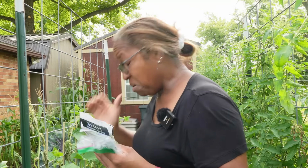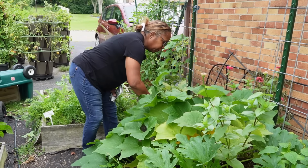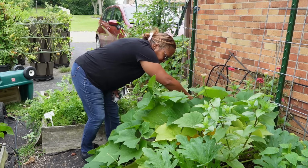So if they don't come up, or if they go straight to seed, you know, I've lost, what, a couple hundred seeds out of 5,000. What do I have to lose trying to use this space to grow something that I know my family will enjoy? Y'all, look at this. Doesn't this squash look good? Oh my goodness, I got blooms everywhere.